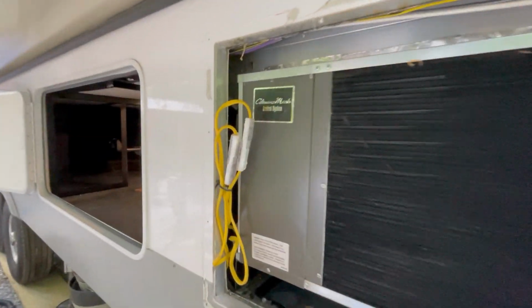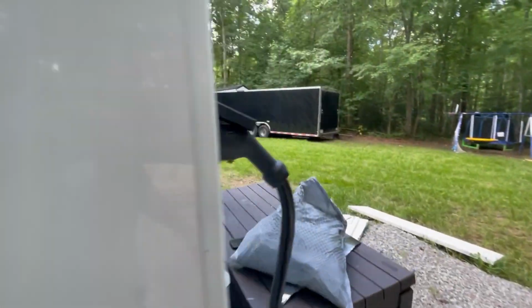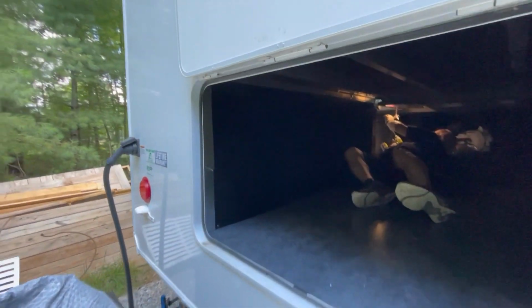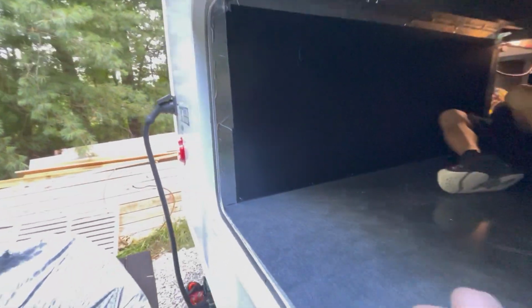Okay, so got everything finished up. We're actually in the testing stage right now. So I've got the thermostat in there in the front, the furthest floor in the bedroom, and we can see we've got everything taped and good. So let's go inside and see what kind of temperatures we got.